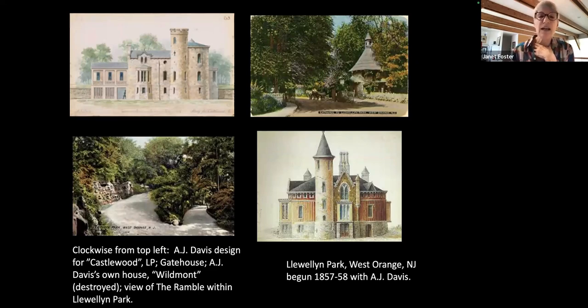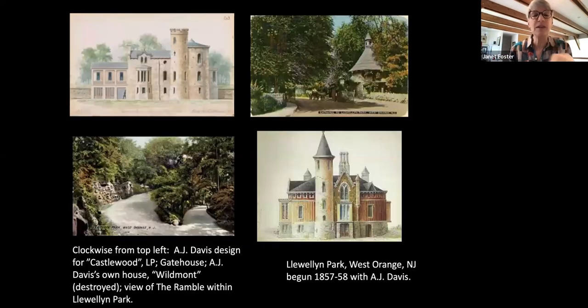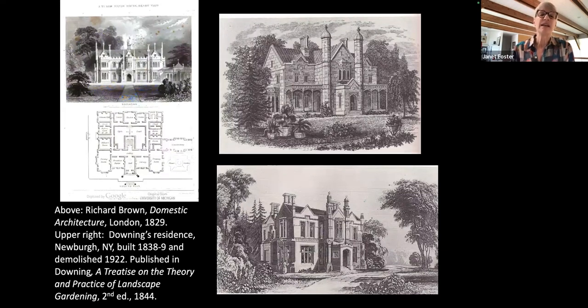Davis was influenced by Downing in his interest in public open space. But we digress for just a moment. These great castles, because Downing and Davis turned from just Gothic cottages to something a bit more grand. Castles are very important in the Romantic Revival movement. Castles figure prominently in Sir Walter Scott novels, which were one of the great popular press items of the period.